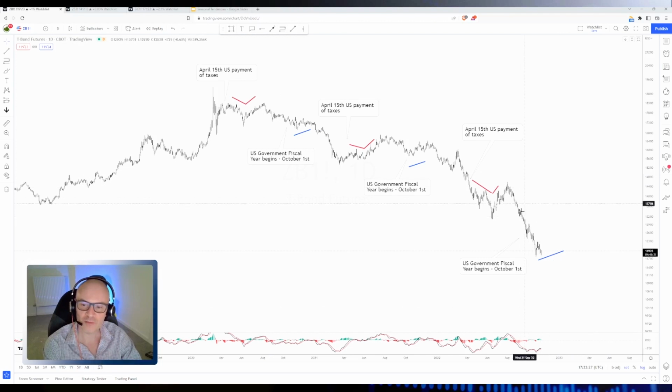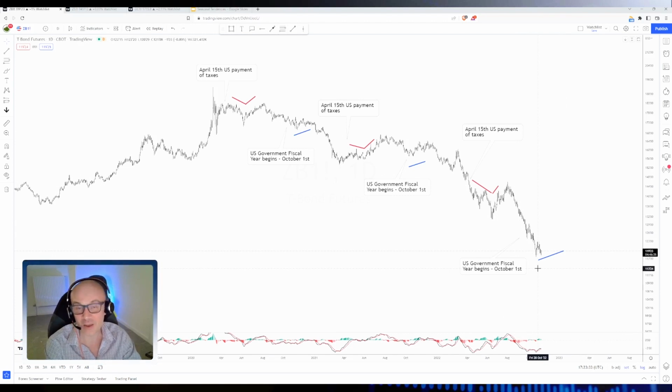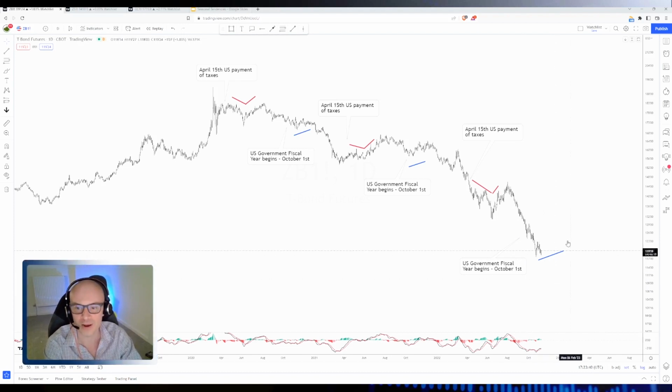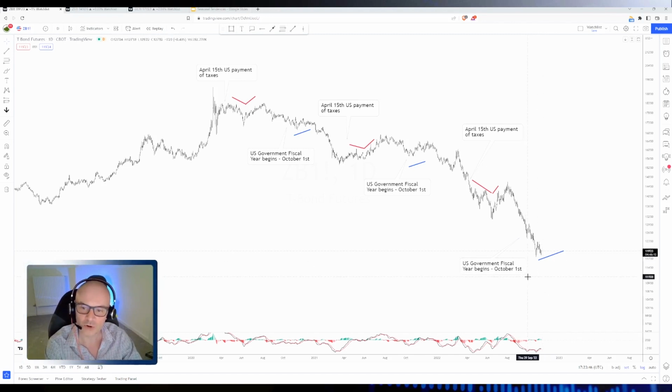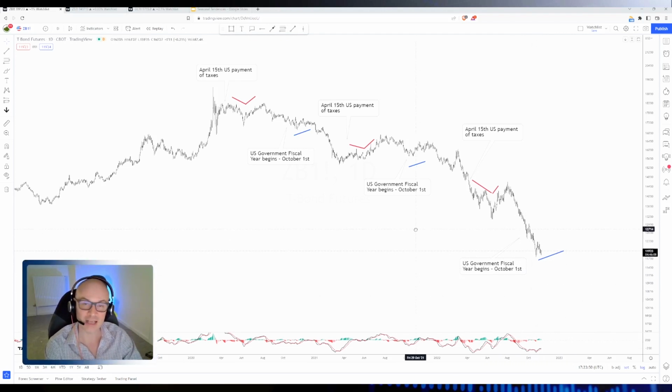So what's very interesting at the moment is that now we're in that time period again, at the end of October into November, and we'll be looking for some general bottoming in the current bond prices around here, and some kind of movement, some kind of support in the market that could create a rally from here for the next month or so.